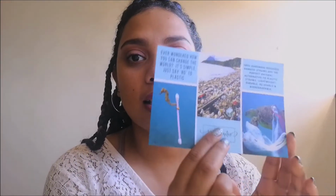Oh, two little sweeties. Yay. Oh, and sherbet sweets. I love sherbet. So, yeah, basically that's all that I got in the box, and I am so happy with it. Inside I also got a few pamphlets, and this speaks to my heart. It says, ever wondered how you can change the world? It's simple. Just say no to plastic.